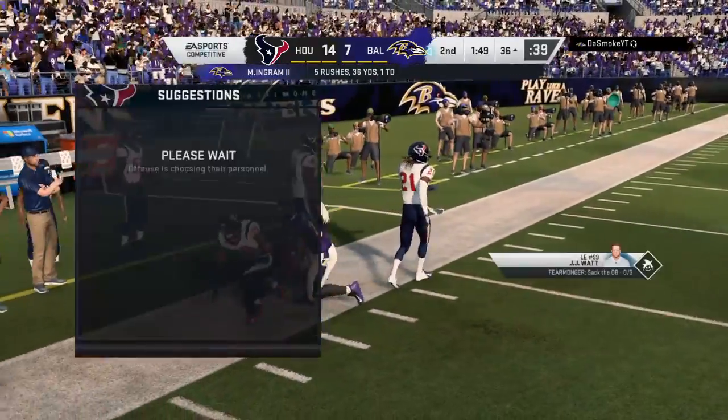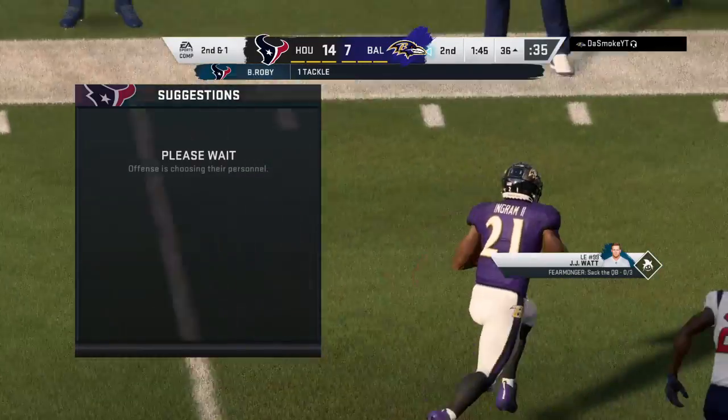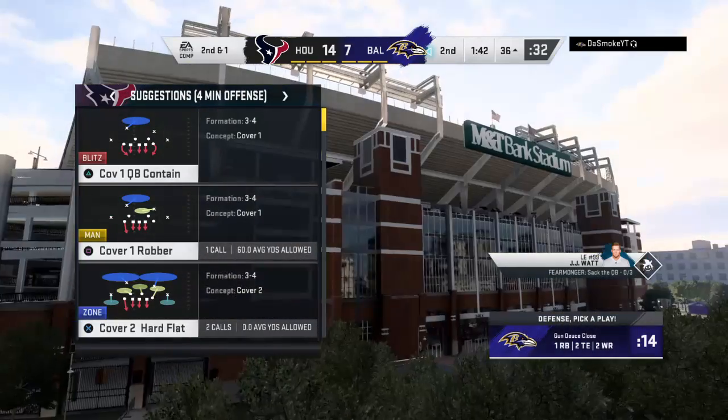A nice run there, 9 yards. I hurt that, man. It'll be 2nd down. That's a strong pickup right there on 1st down. And as this drive goes on, we're seeing an offensive line and running game imposing its will.